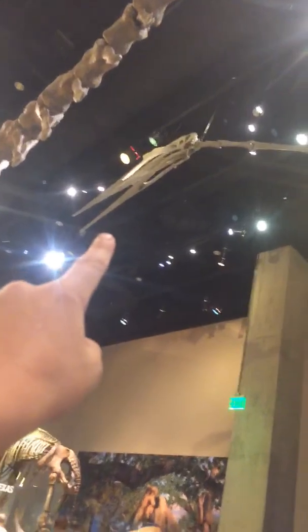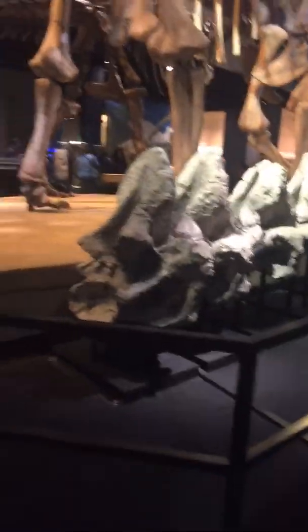Oh my gosh. Look at the pterodactyl. Dad, look at the pterodactyl right there. Look how big it is. That's not my hand, but that is huge. And then the tail gets all the way over there. I want to view the head. It's huge. That's a vertebrae?